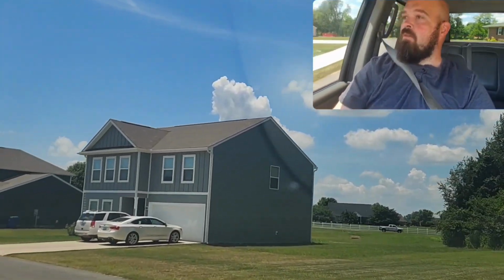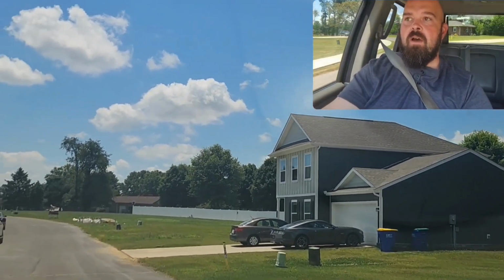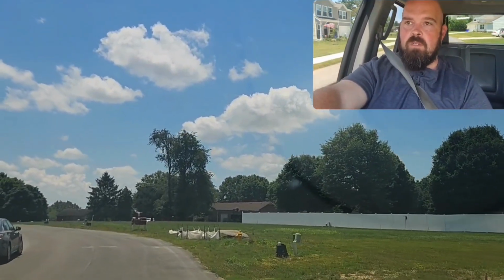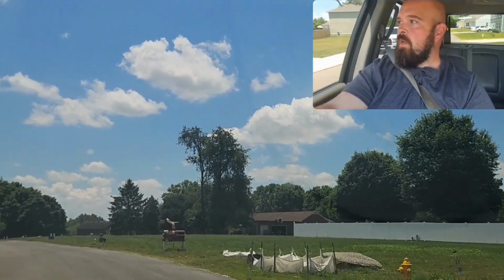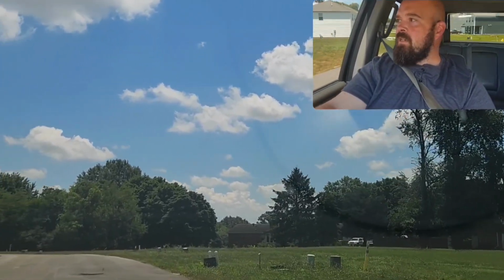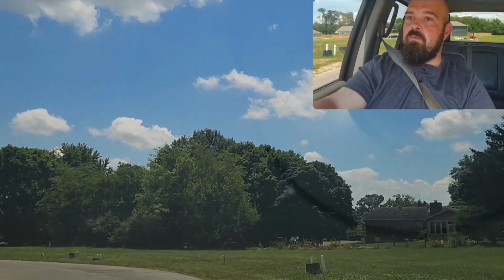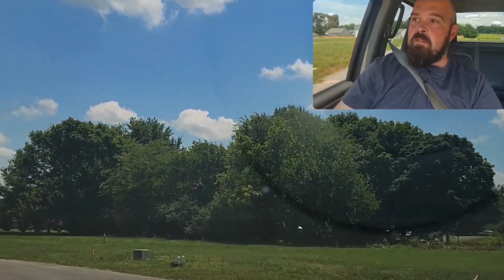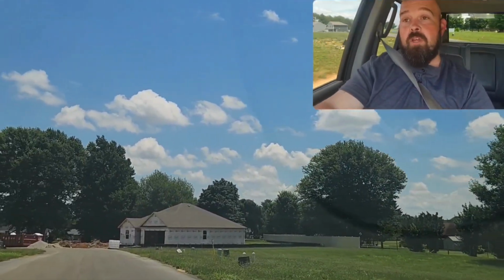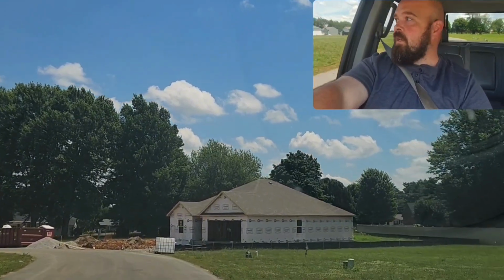But look at these houses. These are nice. They were saying the price range is between 265 and about 290. They have about 1,400 to about 1,900 square feet. It looks like it's a newer subdivision, just now being built, but if you're wanting to get something up and running, this might be a good one. Like I said, I don't know anything about this neighborhood. I'm just driving through and I saw it, so I wanted y'all to see it.